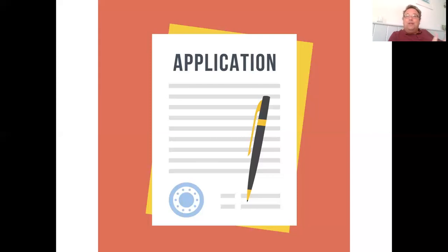Essentially, the two things mean the same thing, because within your personal statement or within your CV, you need to demonstrate that you have the skills and abilities and qualifications needed to take part in the job, to do the job successfully. So the first element really is understanding what you're applying for.